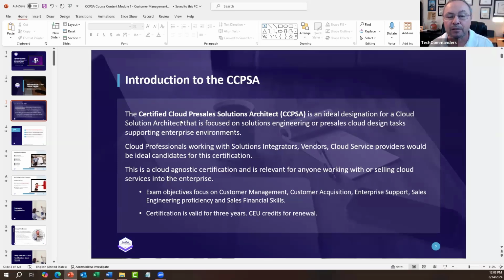The main objectives will be really around customer management, customer acquisition, enterprise support, sales engineering proficiency, and also financial skills as well. Now, the certification is valid for 3 years, and there will be CEU requirements set up here in the next few months so that in the next 2 or 3 years, if you want to renew it, it'll be fully renewable with just the CEUs.